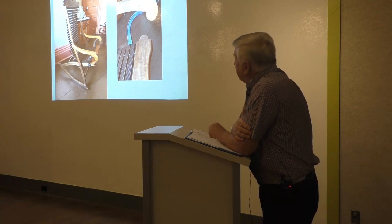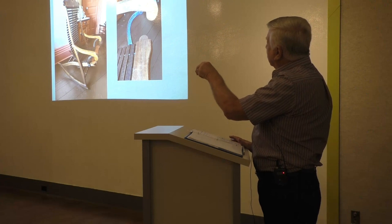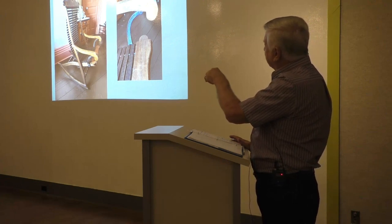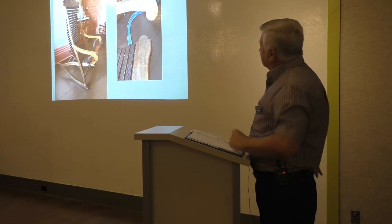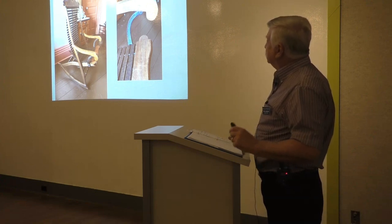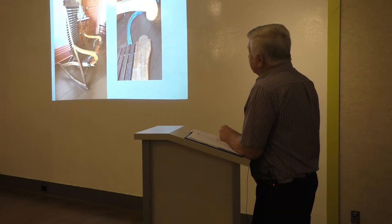This one's kind of unique. I've seen one or two others like it, but the slats in the back are all suspended on a wire. You can see it a little bit through here. They're all threaded through this wire, so when you sit in it, the back conforms to your back, and as you move, the back moves as well. And so it's a very comfortable chair.